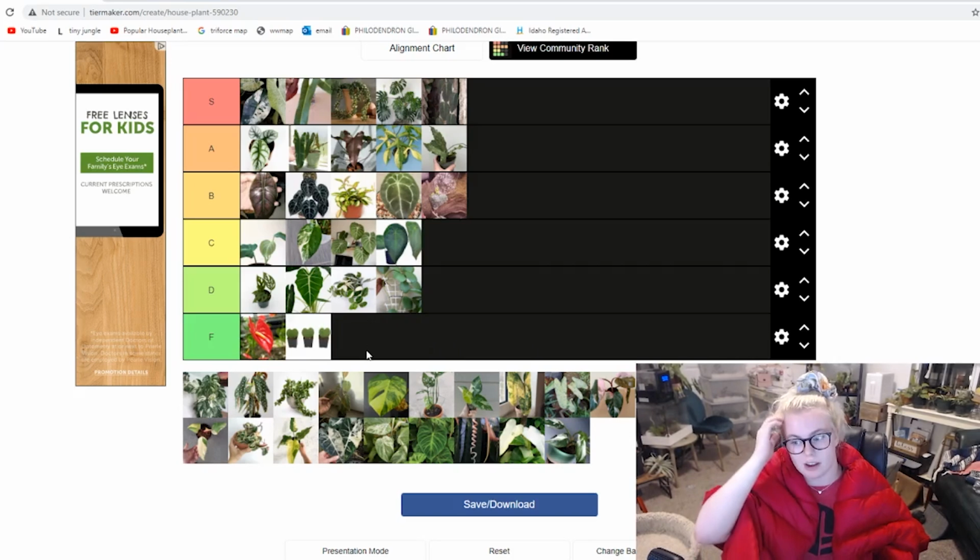And then while we're at it, let's knock these little Hoya carrii pots down to F tier. Never buy those. They won't grow. Straight up, they won't grow. They're little petiole cuttings, and for those of you new houseplant parents who might not know, you can't grow a plant from petioles. You have to grow it from stem.